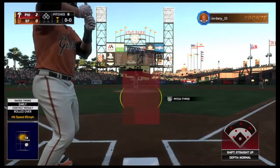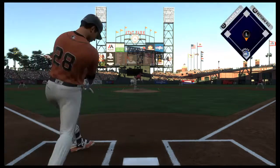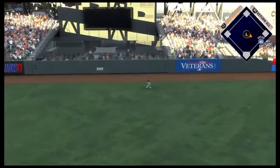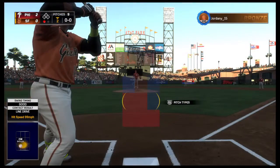Now in the box, Buster Posey. He'll start us out here in the home half of the second. Buster Posey. This is skied into the air to straightaway center. Taylor sprinting after it. He's got it, one away. Here's the left fielder, Yoenis Cespedes.